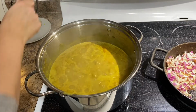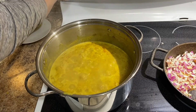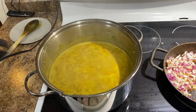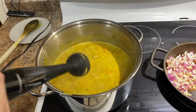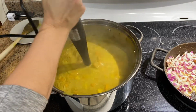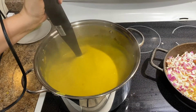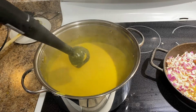So we're going to use the immersion blender. I'm going to turn this way down because I might have to adjust the seasonings and keep it cooking for a little bit longer. But I'm just going to use the immersion blender, and we want to blend this up and make it really smooth. Okay, so we're just going to stir it around and check it to make sure that there's no big chunks of butternut squash in there.